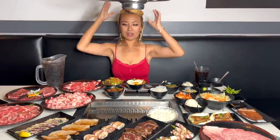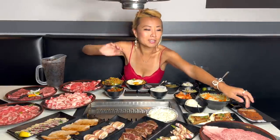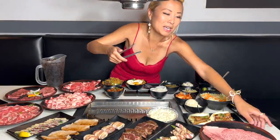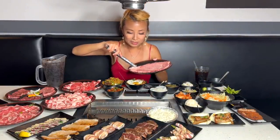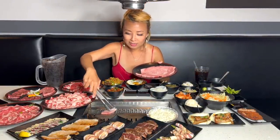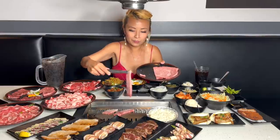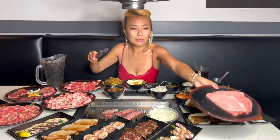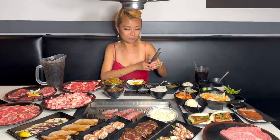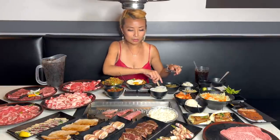Oh my gosh, this spread is absolutely incredible. Let me put my hair up, and we are gonna start with the best because I cannot wait. The Miyazaki A5 Wagyu. Wow. I'm gonna put in a couple pieces first because I really want to savor this cut. I really want to try that so bad. And I'm actually going to cook it medium rare, except for that fatty part, I'm going to cook that more well done. But this, and the meaty part, I'm going to cook medium rare.